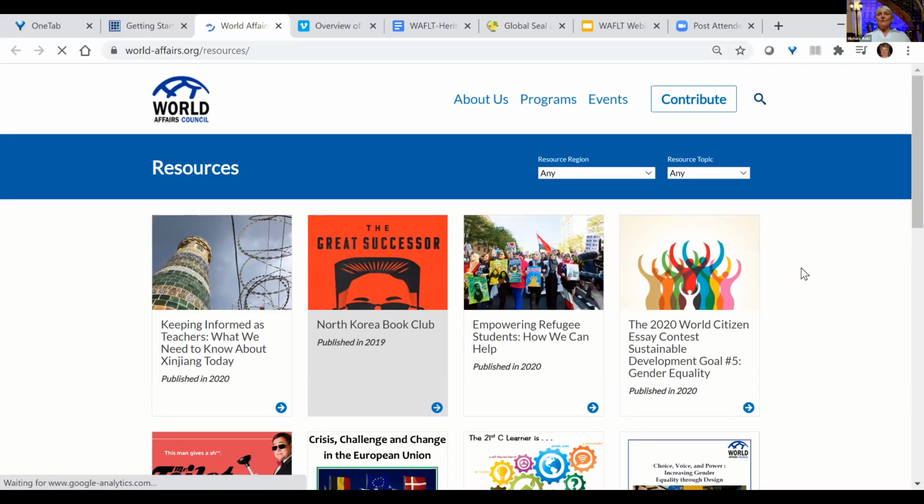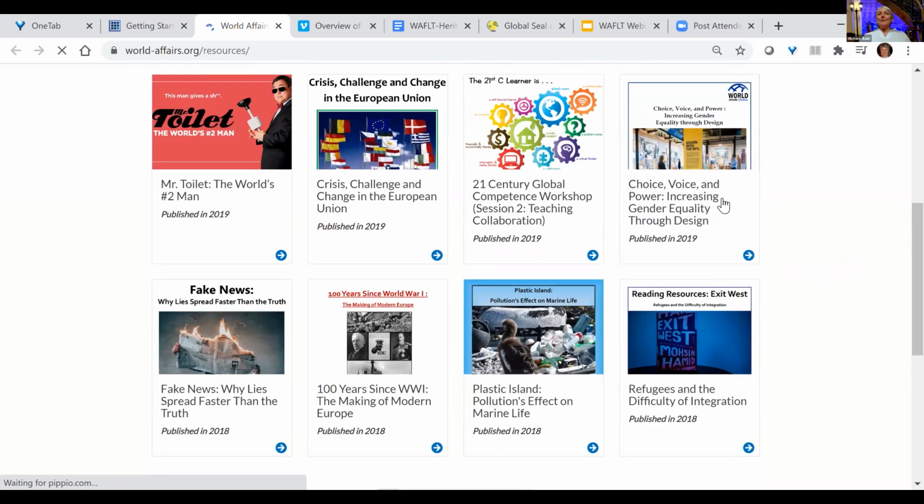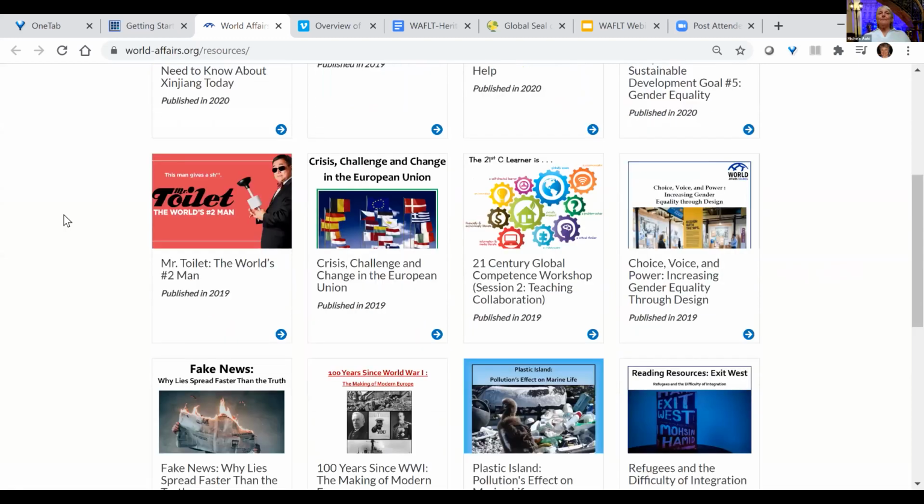And then the World Affairs Council itself has a lot of resources from workshops they've done over the years. So for example, this package on the plastic island, pollution's effect on marine life, although it was created for teachers, it's got a lot of resources in it that students could do. So a student might review it, pick out a couple of articles or whatever, and summarize, talk about what it made them think about, does it make them think about wanting to do something in their own environment, and so on.